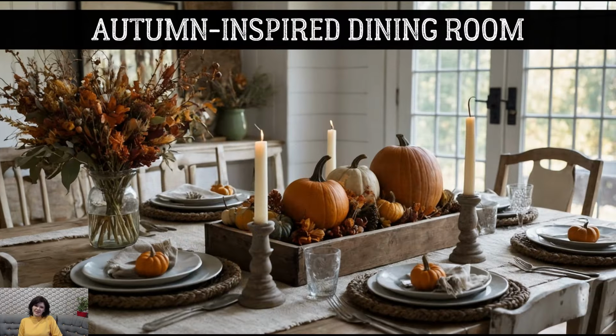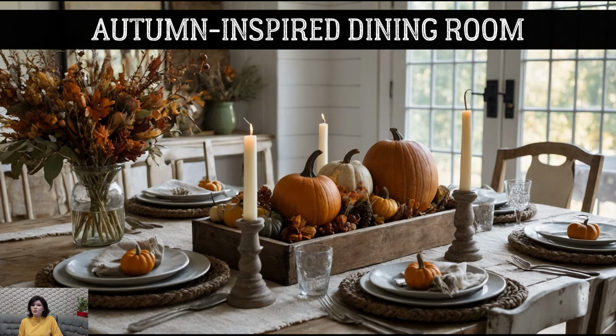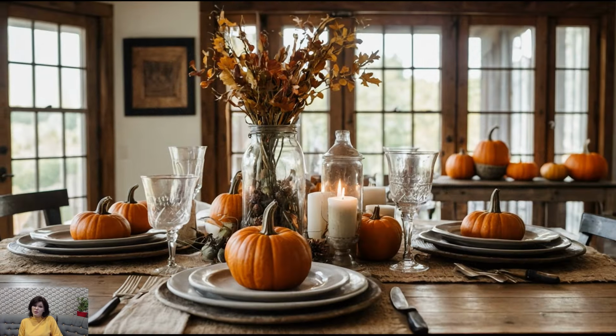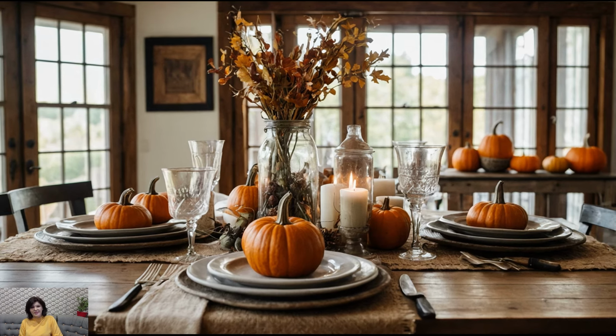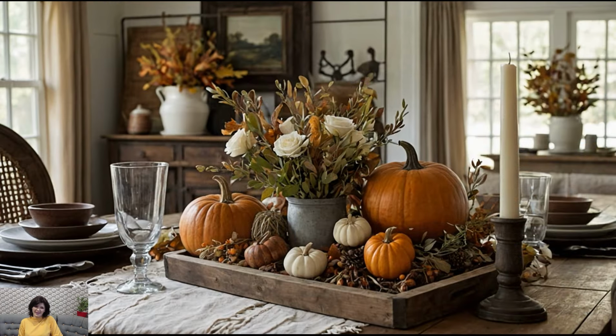Your dining room is another excellent place to showcase your love for farmhouse decor during the fall season. Start with a beautiful farmhouse table as the centerpiece of your dining room. If you don't have a farmhouse-style table, you can easily recreate the look by adding a rustic table runner made of burlap or linen. Create a stunning fall tablescape by layering different textures and materials.